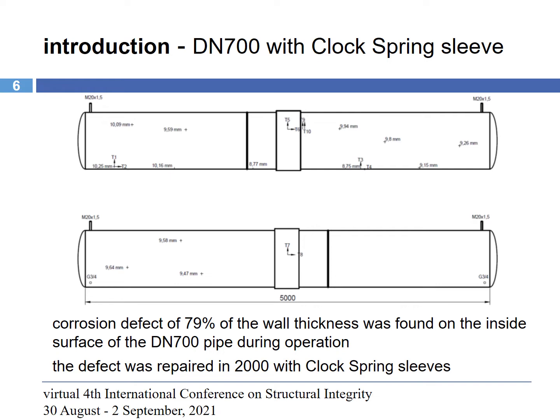An internal corrosion defect of 79% of wall thickness was found on the pipe during operation. The defect was repaired in 2000 with a 300 mm wide clock spring sleeve with 6 layers. The girth weld was located 250 mm from the edge of the clock spring sleeve. The pipe DN700 was operated for 2 decades with the sleeve.